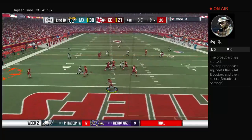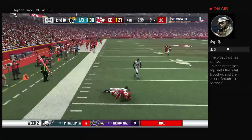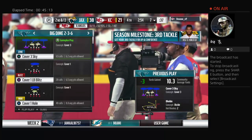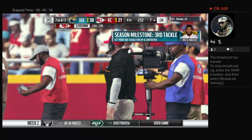Trying to shake off the interception from the last drive. He'll look to throw. He's going to leave this for his running back. It's complete. A loss of a full 3 yards, and now it's second down.